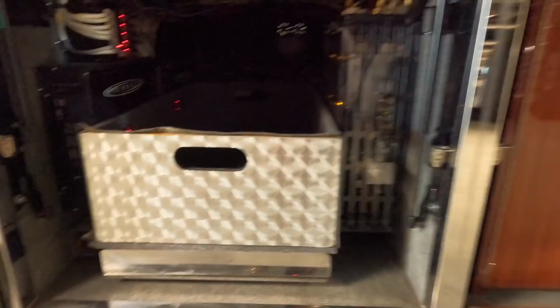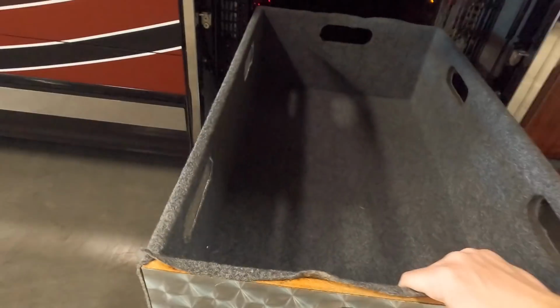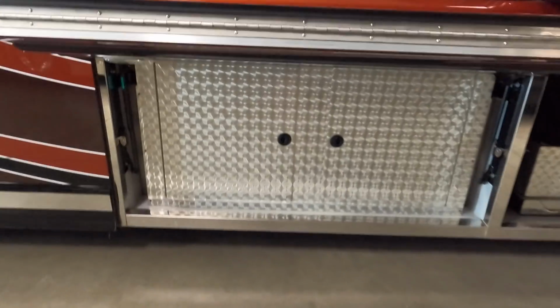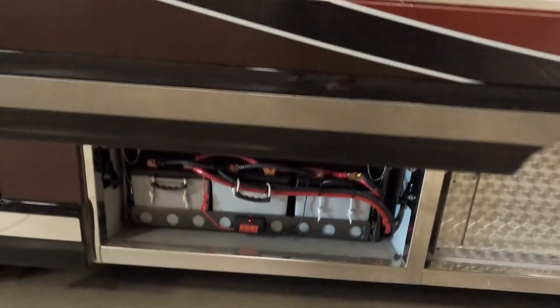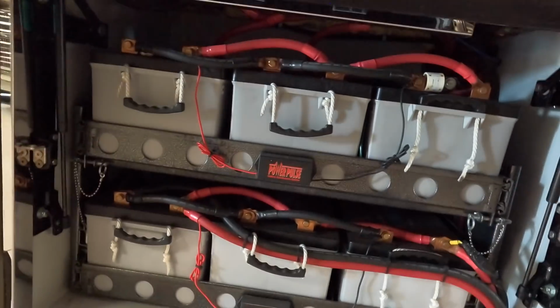So another pull-out bay here. Now this one is manual. Really easy, you can just grab it, and then you're gonna have a lot of, I believe, your inverters in this bay. So again, totally finished out with all of that turned aluminum. Let's see what's behind here. You're gonna have your Aqua Hot 675. There's your battery trays there.